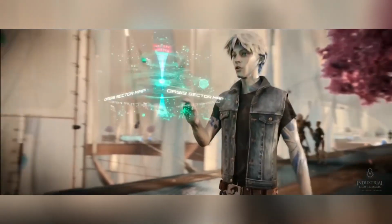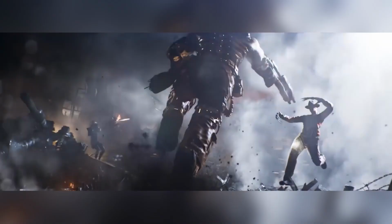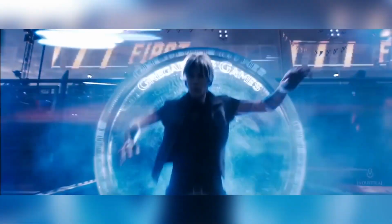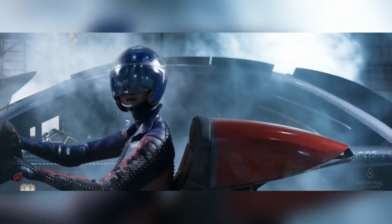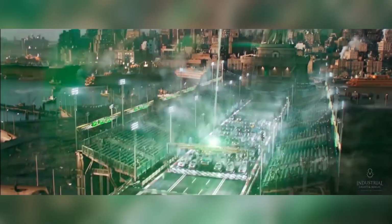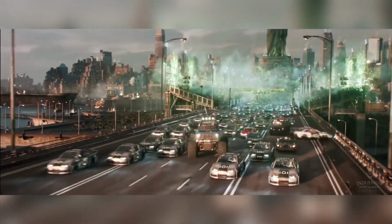7. Ready Player One. This film has an incredible amount of VFX, over 90 minutes of screen time, so with such a huge amount of work to do, it wouldn't be surprising if there was an odd error here and there. What is surprising is that we could only find one.